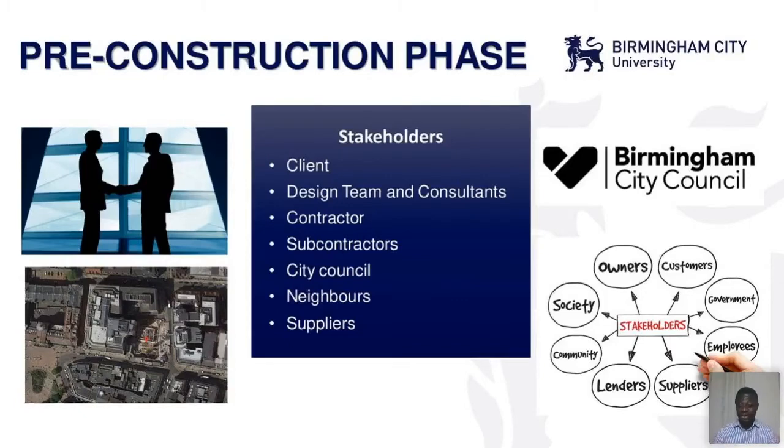You have the council being your stakeholder because yes, you're doing this project, let's say in Birmingham, the council will be part of it because there are impacts on the people. There's the social impact, the environmental impact. All these, the council has to be involved. Then again, you have your neighbors, people who live around your site, who work around your site. What is the impact on them? What is the disruption you're going to have? How do you manage all of these?